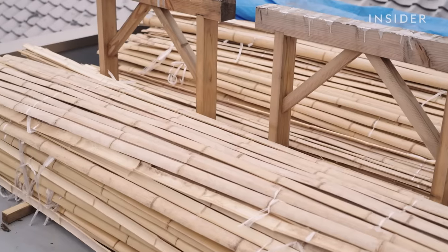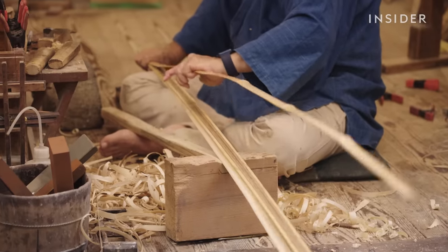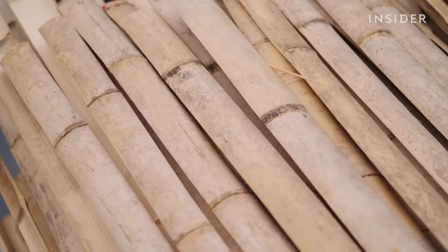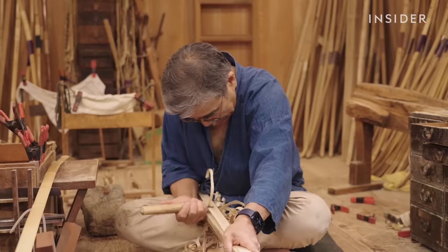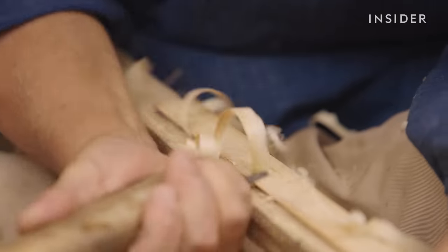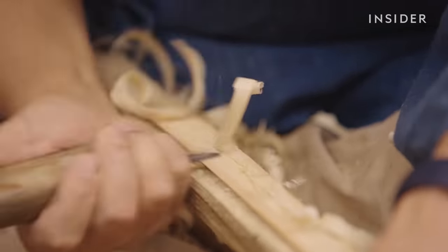Bamboo is a core material to creating the longbows, and Kanjuro tries to obtain most of his bamboo locally around Kyoto. Even these initial steps take time and patience. Before the bamboo is used, it needs to be dried for 3 years. Kanjuro shaves the dried bamboo down to a thickness of 4 to 5 millimeters. This is one of the most physically demanding parts of the process, because bamboo is dense and fibrous.